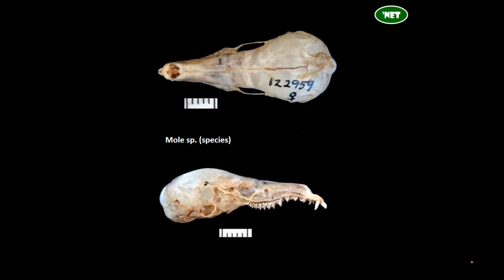Last thing is just one more look at the skull. This is where I have it for your notes in your template if you haven't written anything down yet. Here's the key ingredients. The mole skulls are going to be small. They're going to have a carnivore tooth pattern, but they're going to have white teeth, not dark ones like the shrew. And you do not have to tell one mole skull from another. Notice how I have it written as mole SP. You just need to know if it's a mole or not a mole.